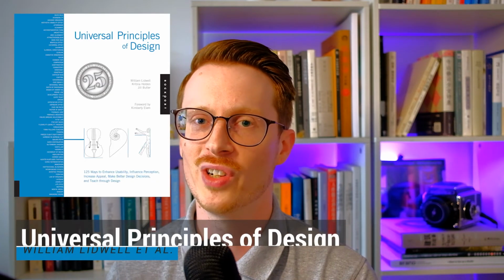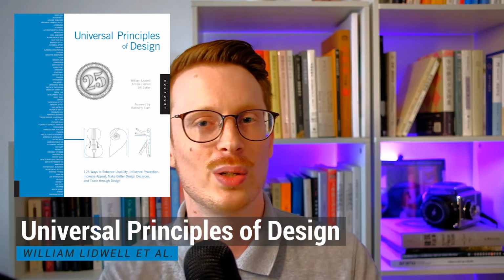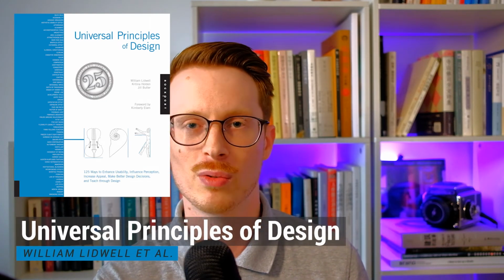This is technically an alternative to number 5. This is The Universal Principles of Design. If you can't get on with book number 5, UX for Beginners, this is a fantastic alternative. It's also a fantastic alternative, in my opinion, to The Design of Everyday Things. Yes, that book puts forward some foundational ideas such as affordance, but so does this book. It just does it in a more concise way.